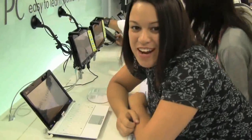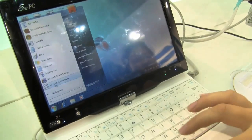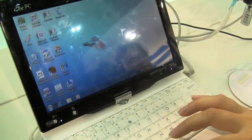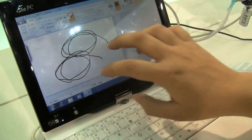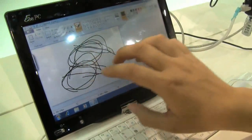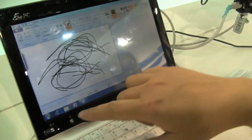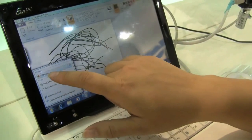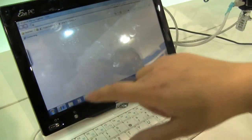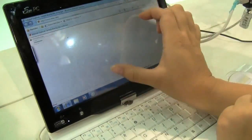Nicole here for Netbook News, and I found something really exciting with the T91. Have a look at this. No one's actually mentioned that this is one of the features, but if you go to Paint, open it up, you can see this has multi-touch. If you launch Internet Explorer, see how responsive it is. There we go. You can actually see that it does support multi-touch.